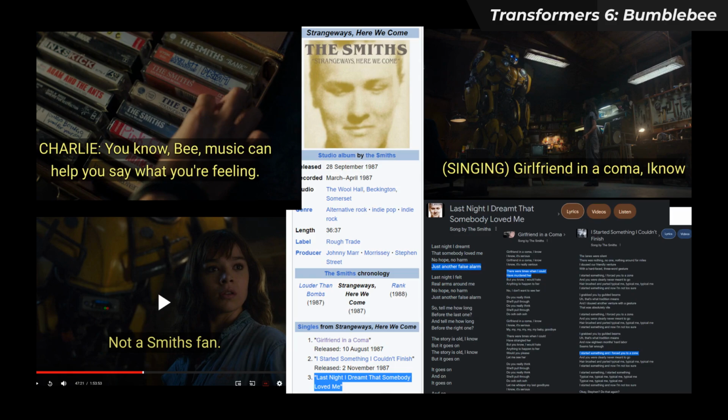Last night I dreamt that somebody loved me. Lyrics of Just Another False Alarm. All of that is symbolism for blackmail, and it's what Bumblebee is saying he doesn't want this time.